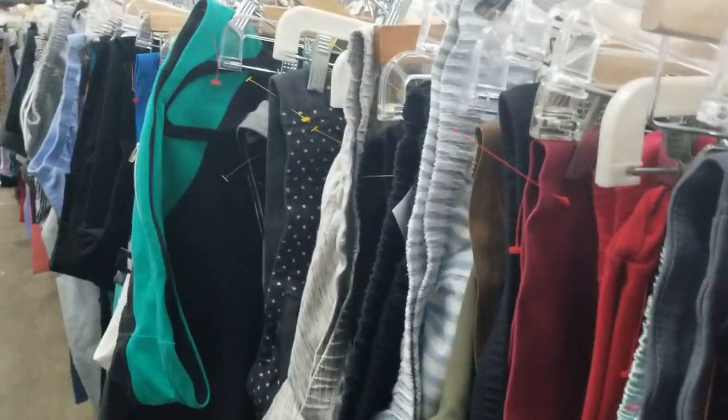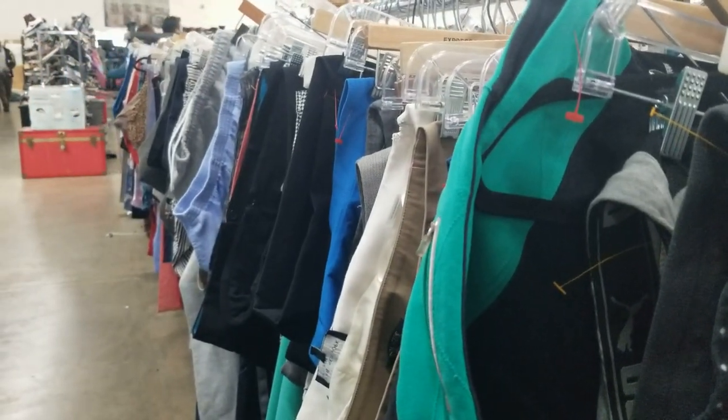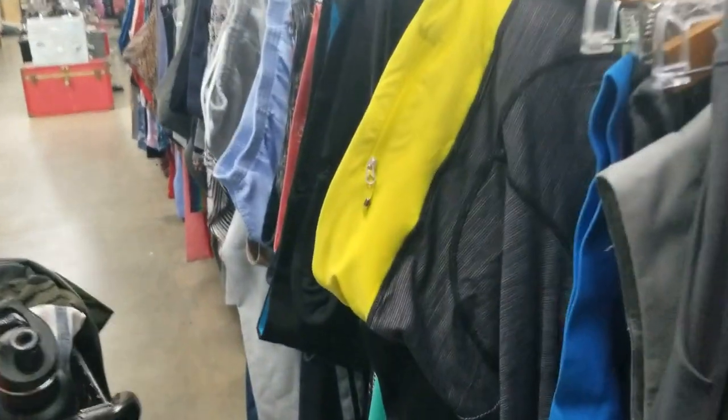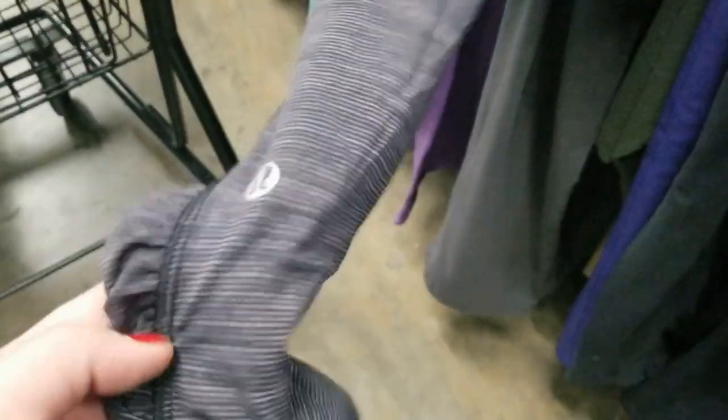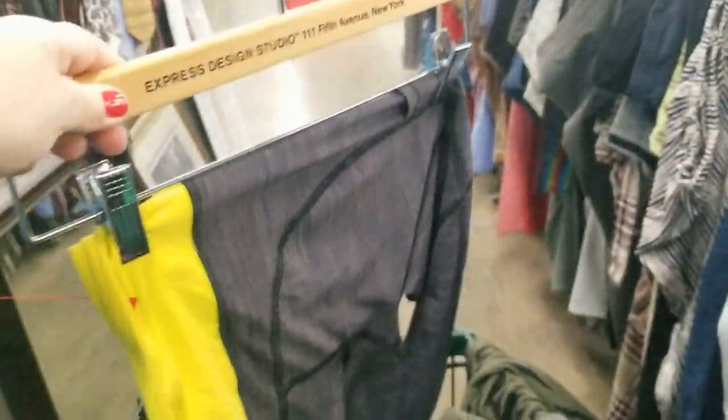This is the pants section, which I was interested in because pants are only $375. And then I spot these and I'm thinking, oh, please let them be what I think they are. And it's so sweet to find this Lululemon logo. Do you guys find it where you live? I find it every once in a while, and it's just such a reliable seller. I'll probably get $40 for these.